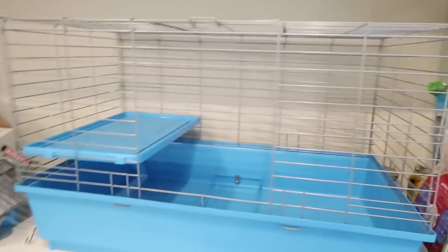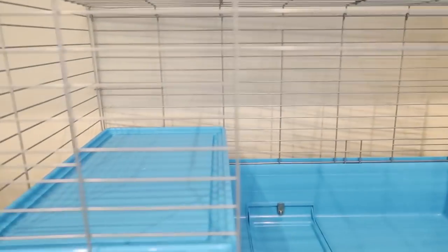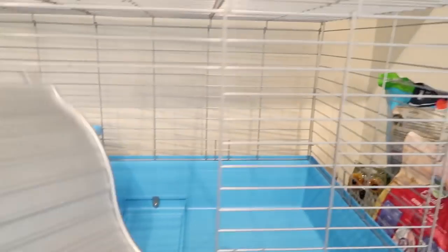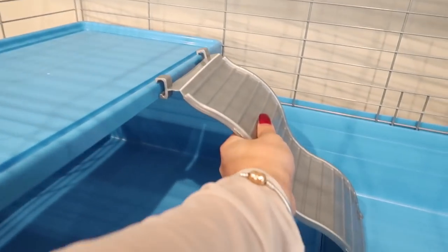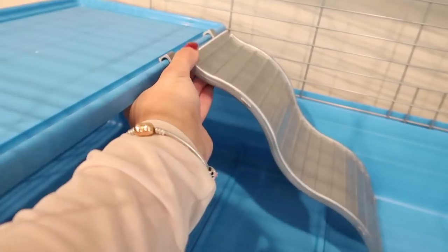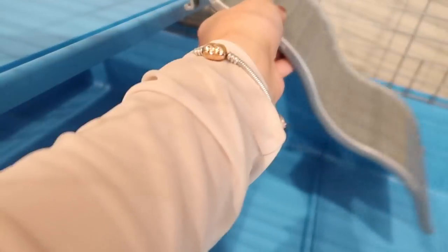You guys are probably like, what is she doing? Okay, I'm gonna show you guys. This is what it looks like. So this is the little ramp, this is the cage, and now it says add the little this thing, and we gotta add this. It's not going on though.